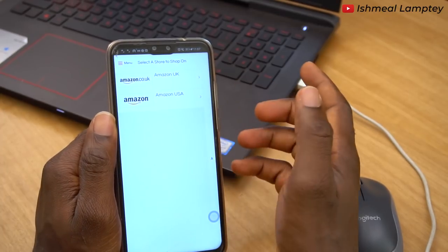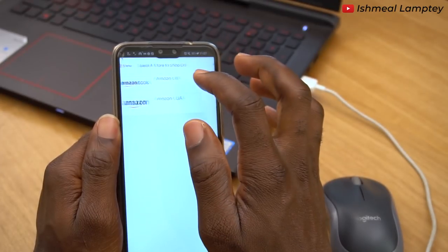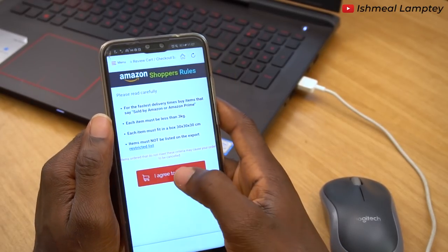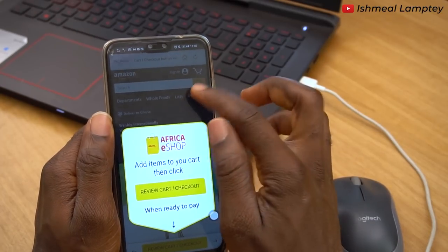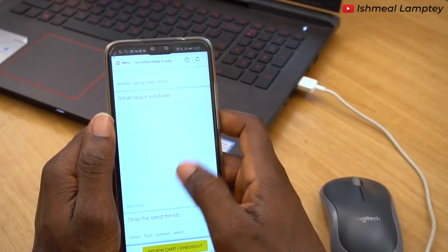And then I get to see the shops that offer or sell these products. So I have Amazon UK or Amazon US. I think, let me just go back and then select Amazon US. And then I go ahead to hit on agree. So once that is done, it's going to load Amazon right in the app. So I get to go through the items on Amazon.